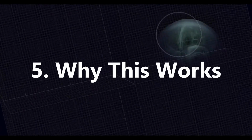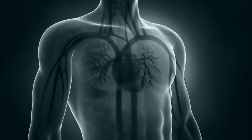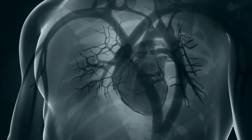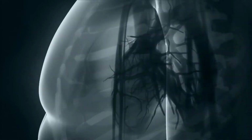Number 5. Why this works. So we've touched on the reasons why the Wim Hof breathing method works for anxiety, such as it sending signals to the brain that you're relaxed. The reason is that controlled breathing changes the response of the body's autonomic nervous system, which controls unconscious processes in the body, such as your heart rate and digestion.